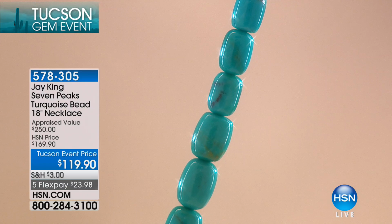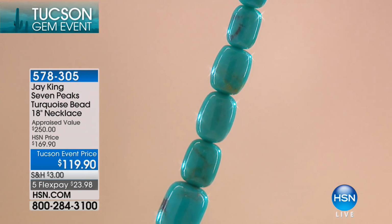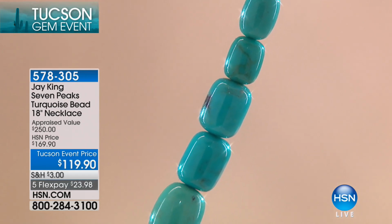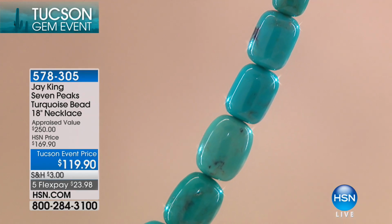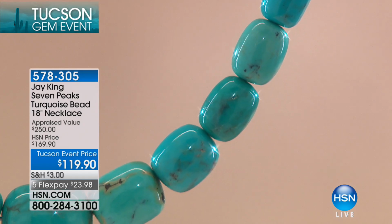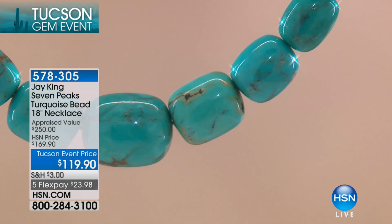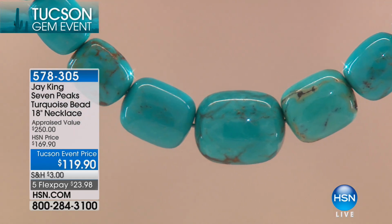Now, that being said, I will tell you right now, what did you not see in Tucson, all right? Nobody had this strand like this. You did see people that had turquoise, now I'm talking like Sleeping Beauty and things like that. I saw strands that were $10,000 and $20,000. What? Really? 10 and 20 grand. Yeah, wholesale. Sleeping Beauty, the last of the last, the big beads, the clear.